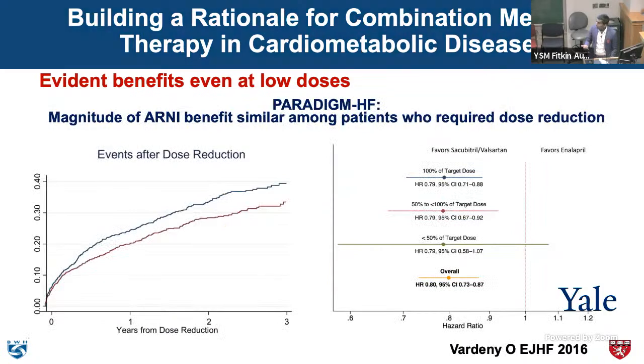Furthermore, in the evaluation of ARNI, or sacubitril valsartan, in heart failure, again, we don't have solid clinical trial evidence comparing low, middle versus high doses of sacubitril valsartan. However, during the course of the trial, some patients weren't able to attain target doses of the drug. And so those that even attained lower doses or middle doses of the drug still did appear to obtain clinical benefits.